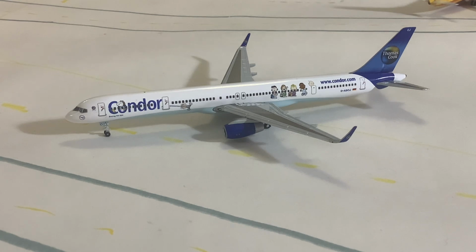The actual one is a 767-300. I do not have a Condor 767-300 in my collection, but I do have this 757-300 that I can use. This is, of course, in the Peanuts livery, so that's really awesome because it hits close to home with the Peanuts, Charles Schulz, and everything. So that's super awesome to see.